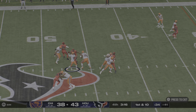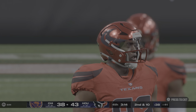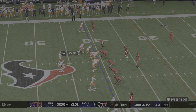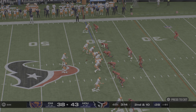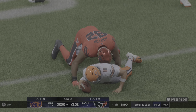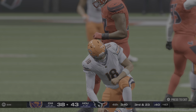Throwing now, following the turnover. Ooh, he got hit as he was throwing, and unsurprisingly, it falls incomplete. 2nd down coming up. To throw, Williams, rolling left. Oh, he was on the move, but so was the defense, and they take him down, and that pushes him back.